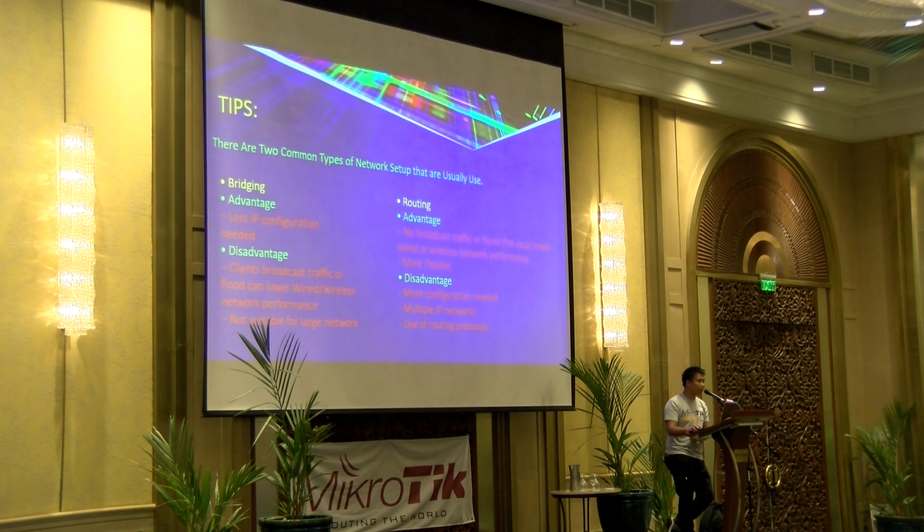But in routing, the advantage is there's no broadcast traffic at all. At the same time, if you do the bridging, it will use the CPU of the Mikrotik also. With the routing, it's just pure IP to IP. So it's much more flexible and much easier to process due to the IP to IP communication. But the disadvantage is more configuration, multiple IP networks, then use of routing protocols like OSPF.